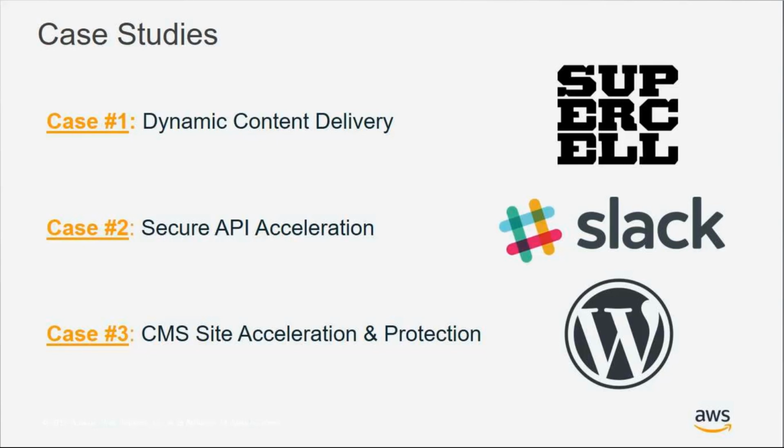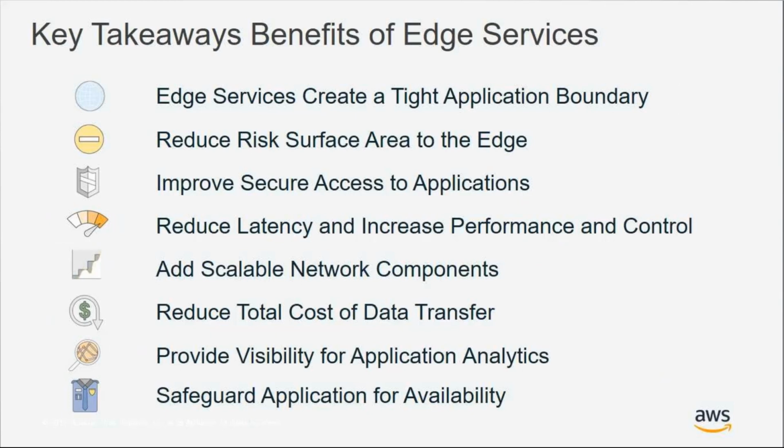Now, in closing, we'd like to just re-review some of the key takeaways and benefits of Edge services. And I'll keep this pretty short and high level, that really the benefits that we really wanted to emphasize today was the increased performance and also the enhanced security that you can receive, again, when you put Edge services as that tight application boundary around your origin, that compute, that data store, and that storage element.